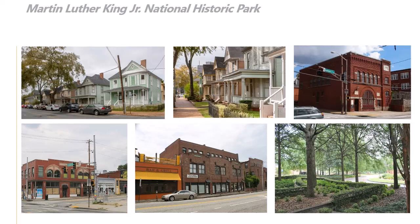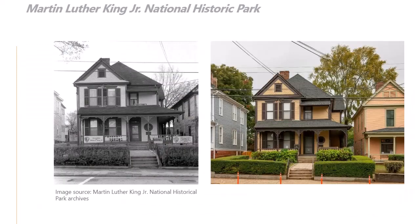streetscapes with commercial buildings in the Edgewood Avenue area, and within the Visitor Services area, a visitor center and museum, gardens, and the graves of Martin Luther King and Coretta Scott King. This project involved a cultural landscape report, cultural landscape inventory, and 9 historic structure reports.